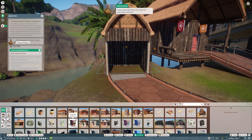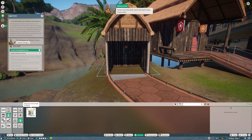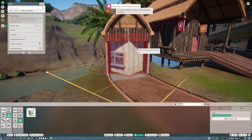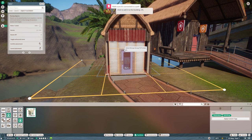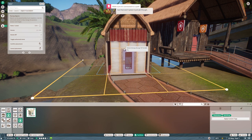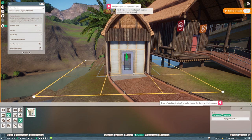If you select the research centre for placement and then hover over the shell, you'll see that it asks if you want to add the research centre to the existing building. Okay, click to add it to the building. Oh, but that won't place it in just yet, though. First, we'll need to rotate our research centre so it automatically connects to the path when we place it.